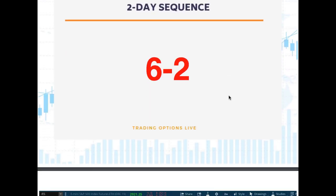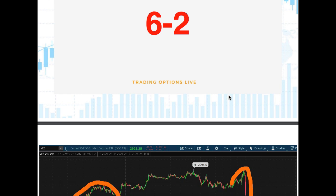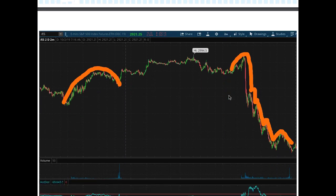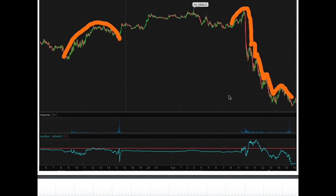Okay, the 2-day sequence is 6-2. Now this 6-2, 2-6, 6-2, 2-6, 11, 6-2, guys, it's been showing up and showing up, signifying the top. Since it continues to appear, this pattern of 6-2, 6-2, 6, 11, 2, 6-2 basically tells us that there is a much bigger drop in the making, because we're pretty much done playing with the top formation, and bigger drops are about to materialize.